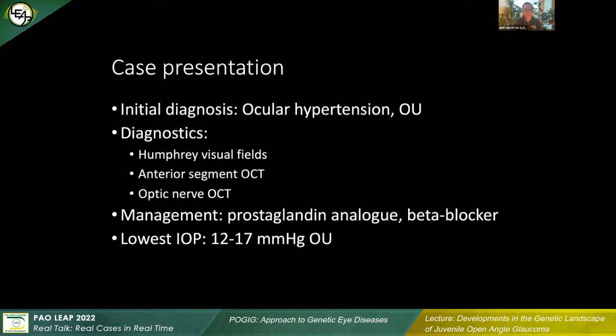So from a clinical standpoint, I think this is going well. We were able to bring the IOP from the 30s down to the low and mid-teens, and so we could send the patient on his way, right?